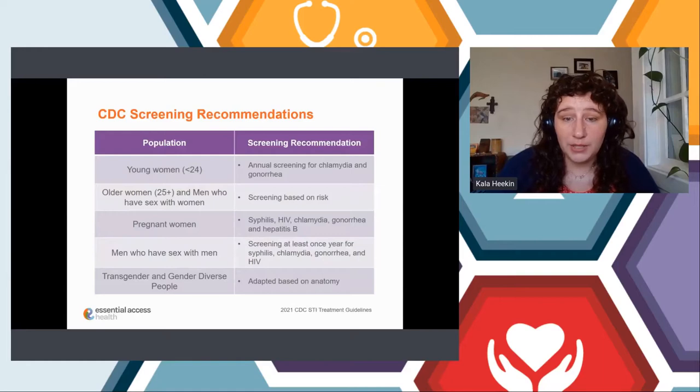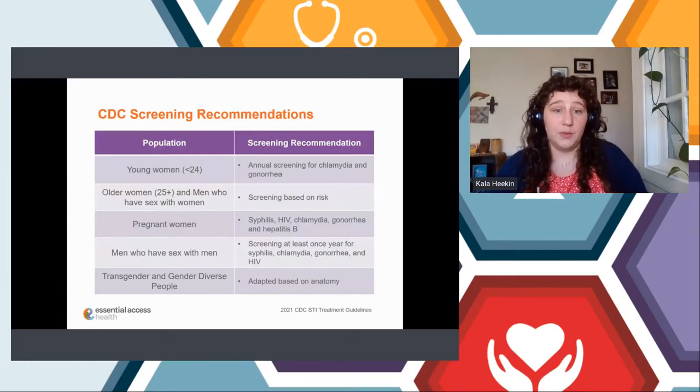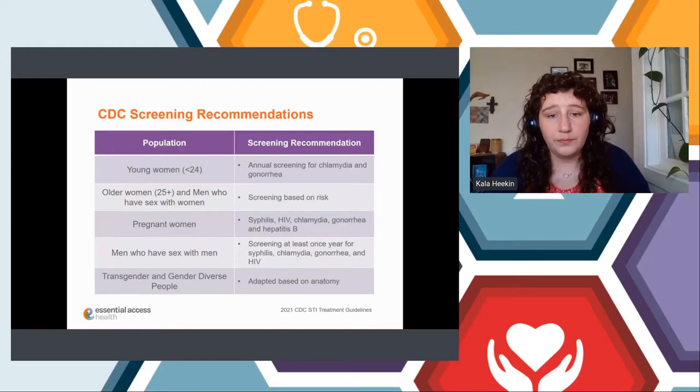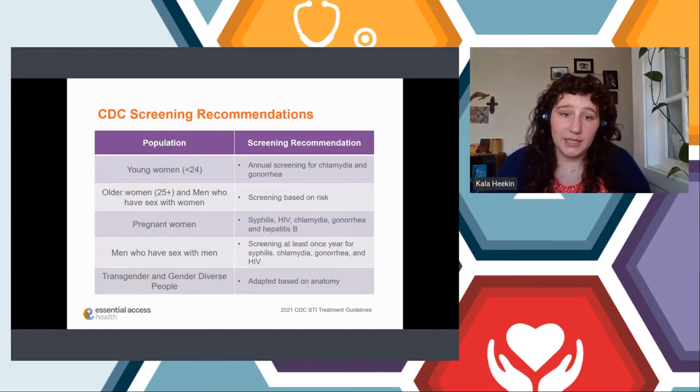For sexually active women 25 years and older and men who have sex with women, they should be screened based on their risk factors, which can include known or suspected exposure, a new partner or more than one partner, a partner who may have additional partners or be non-monogamous, inconsistent condom use. If a person or their partner uses intravenous drugs, history of any prior STI diagnosis, or if there's a high prevalence in clinical settings, which definitely includes adolescent clinics and school-based health centers.